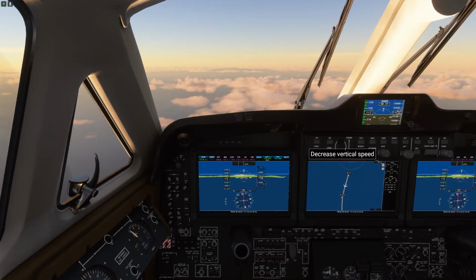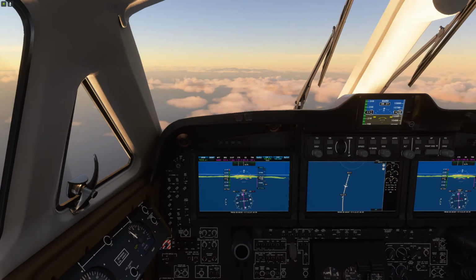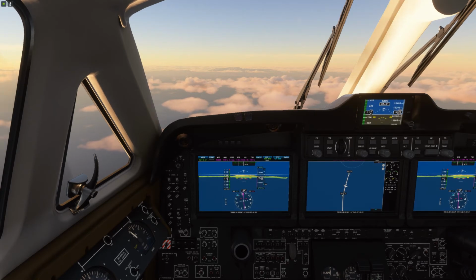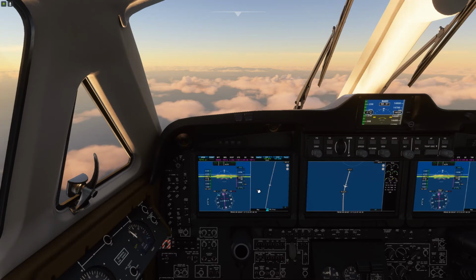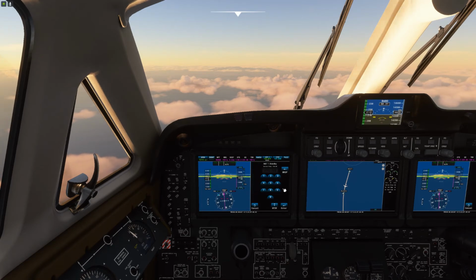Throttle down. Try and keep it below 220. Whilst we're doing this, I'll get the ILS localizer frequency up and running. I already know that we need to tune in on 110.9. So we need to go here to procedures and nav1 frequency.